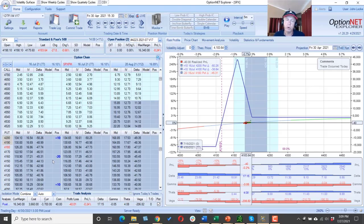Now, when we do this order, we're going to do it all in one order. We can put the order in as a broken wing butterfly and just fill it that way. So when we place this and we execute this order, we're going to have a position on our analytical graph that looks like this.